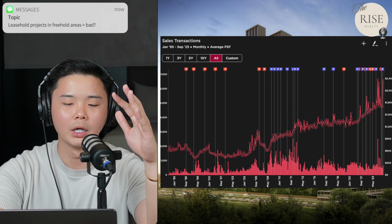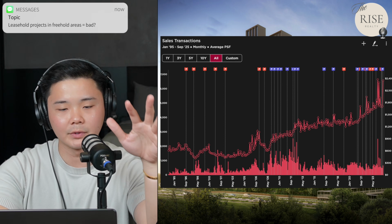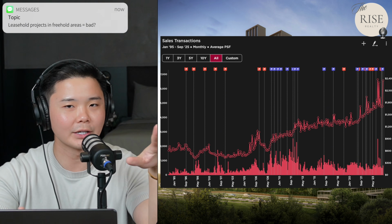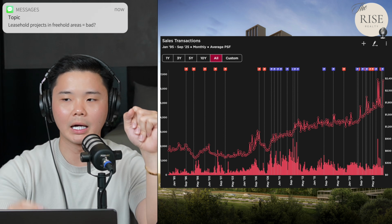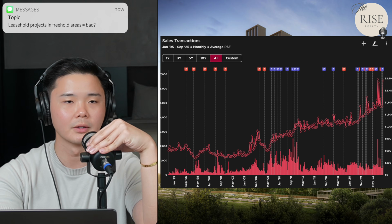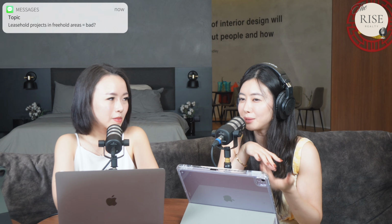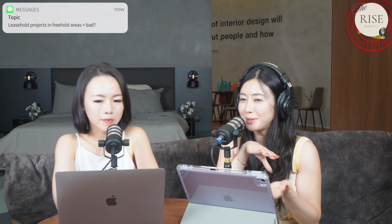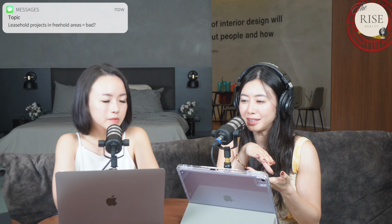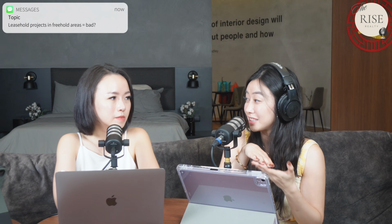I think freehold, unless you're really talking about landed, freehold is not king anymore. Depending on the area, but more often our generation is a lot more accepting towards 99 years because of the entry price. Last time people always said leasehold with 70 years left would straight away become zero. They automatically had this assumption. But we have seen time and time again that so far I don't think any project has truly run to zero yet, because none of them has ever died.